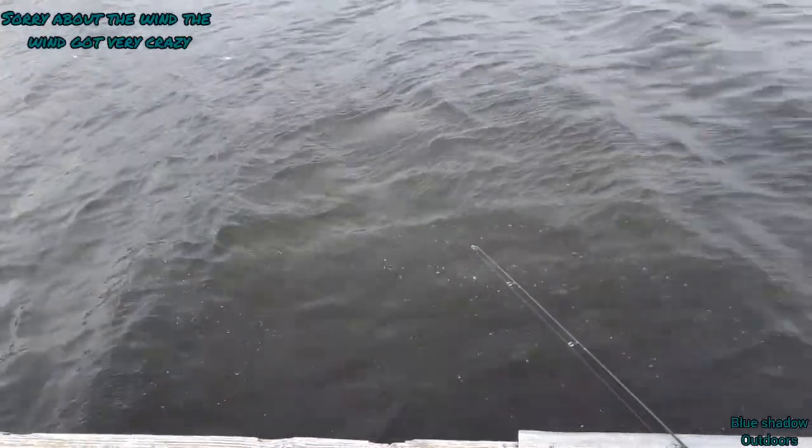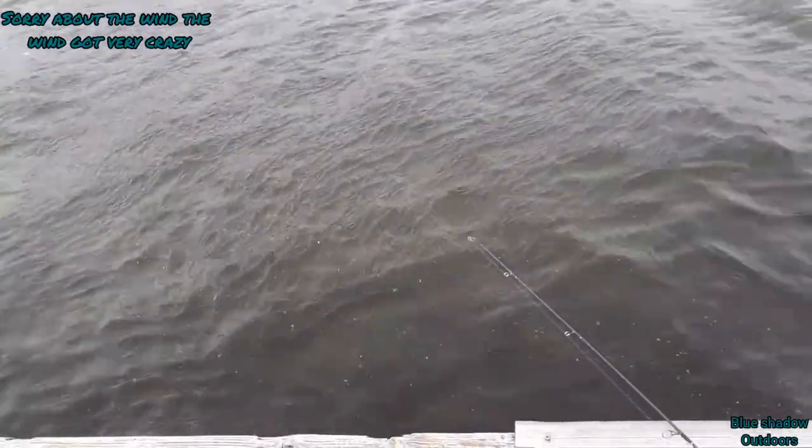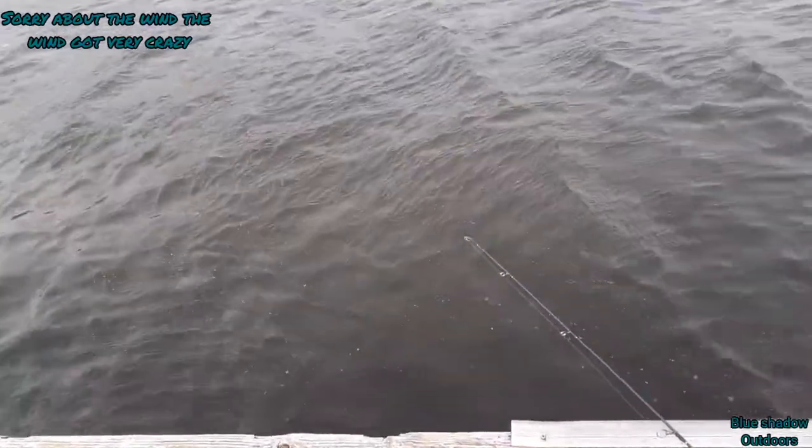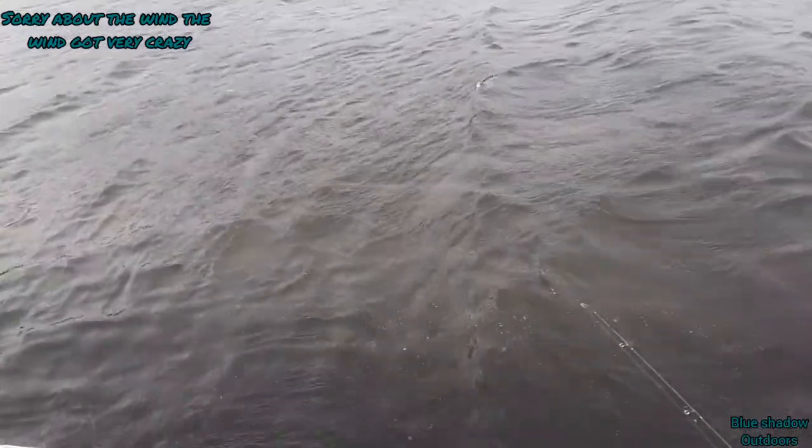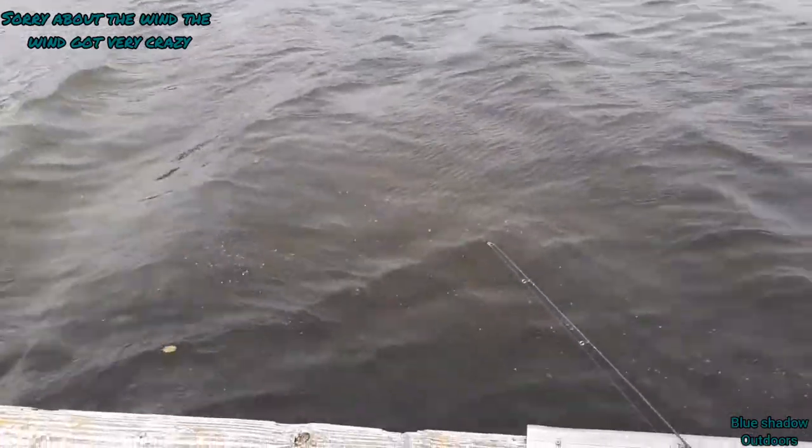All right, if I didn't say it already, I don't think I did. The line I'm using is Suffix Advanced 6-pound test line. And the bites just keep getting less and less and less.